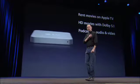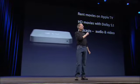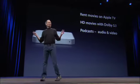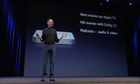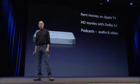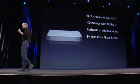The quality is unbelievable. You can also now view audio and video podcasts right on Apple TV. You can choose from the over 125,000 podcasts in the iTunes podcast directory and see them right on your widescreen TV. Photos, you can get photos from your computer, but you can now go right over the internet and get photos from Flickr and .Mac and watch them. And as you know, photos are stunning on a widescreen TV because modern digital cameras are all HD resolution.